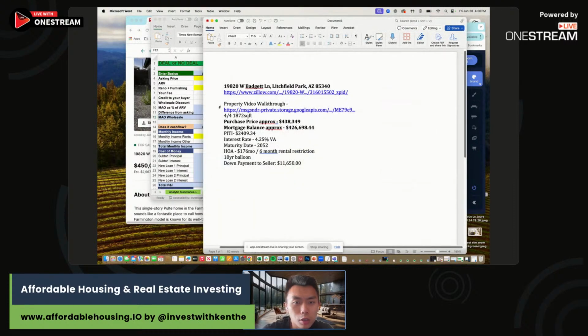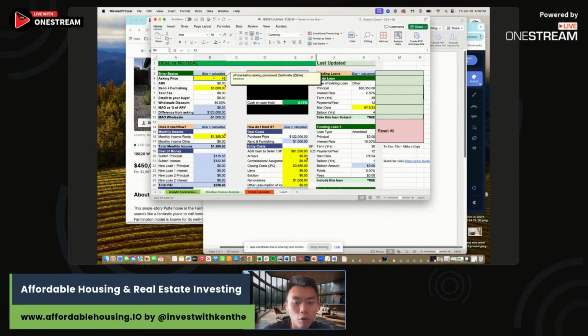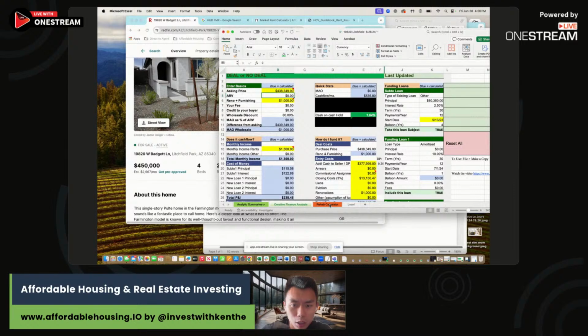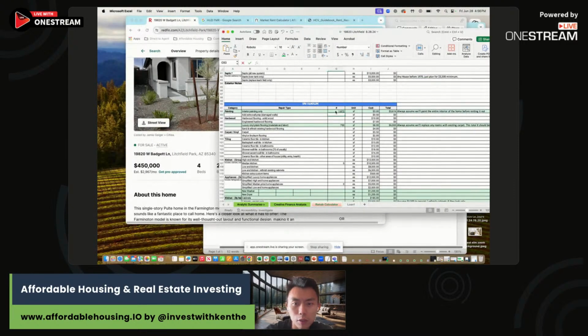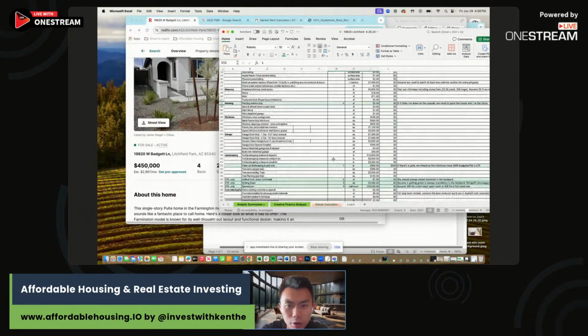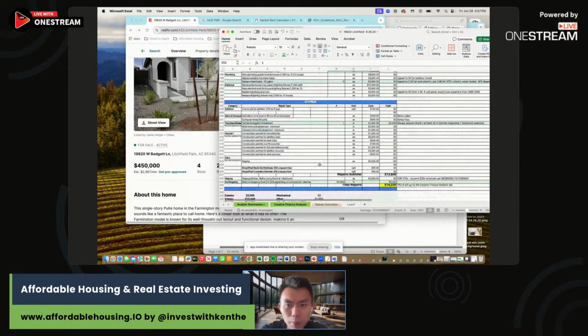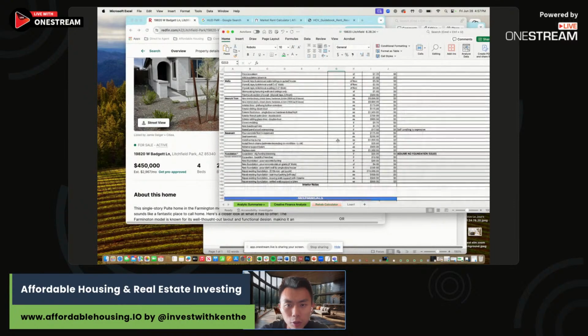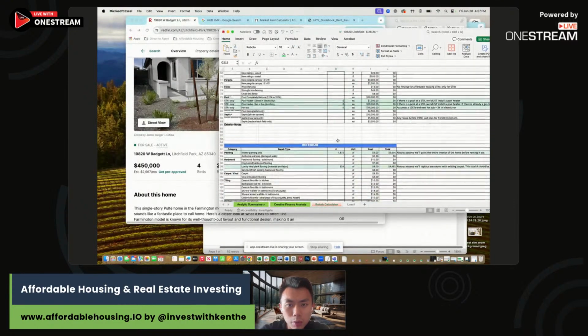Purchase price $438,349. Renovations: I'm just going to estimate on paint since I don't see any photos of this right now. 1872 square feet at $3 a square foot. I don't know what's going on with the flooring, so I'm going to do 1872 divided by 3. I'm still going to replace the flooring in half of it. I've got $1,500 for the roof, just in case there are some issues there, $500 for landscaping, and maybe some termites, so $1,000 for termites. That's pretty much all I'm going to use for this one.